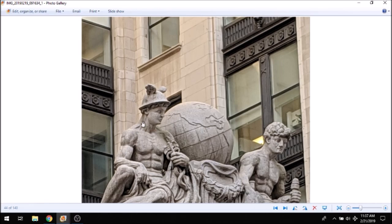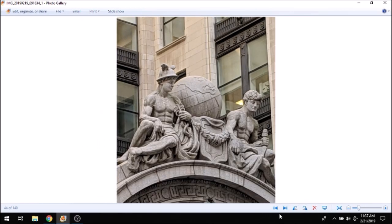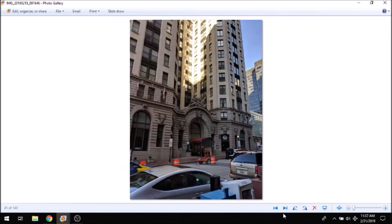But I love, look at the musculature in this guy's neck. This is a guy who lives with severe constipation. I don't know, how do you get neck muscles like that? I don't understand. This looks like an ice cream cone or a microphone or something. I don't know, use your own imagination. Flowing robes and a wreath of something. Let's see, do I get a better one?